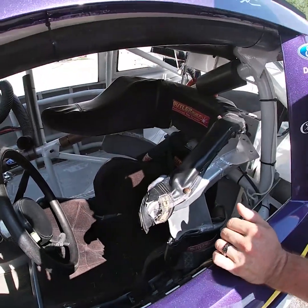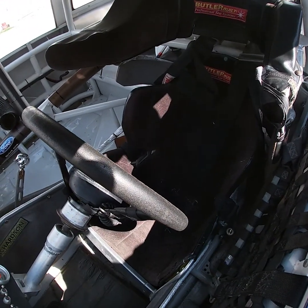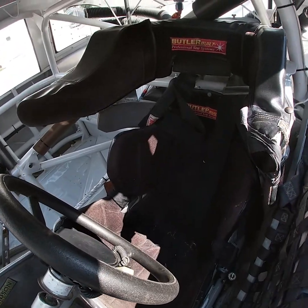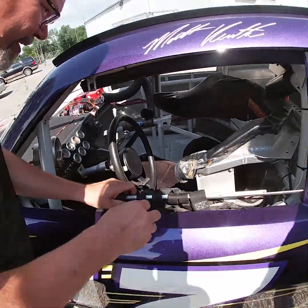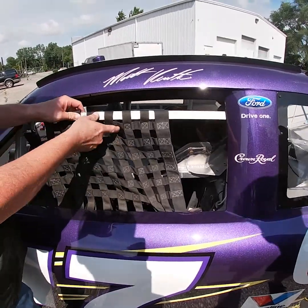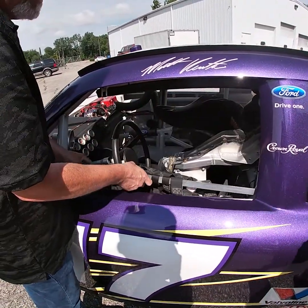Then the seat, obviously built for Greg Biffle, a much smaller gentleman than either Dad or I. So you'll kind of see in the video that we're kind of scrunched in there, being over 200 pound, 6 feet tall gentlemen. But it still retains the seat belt. Still retains the safety net for the window.